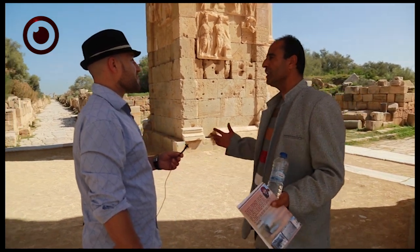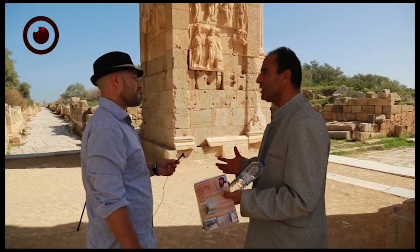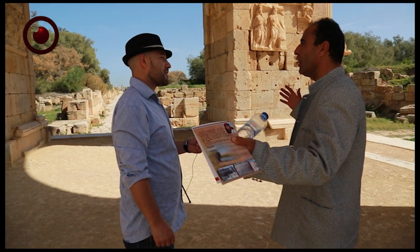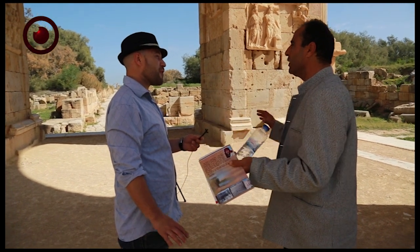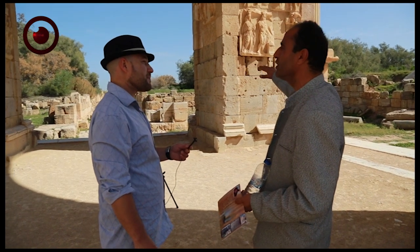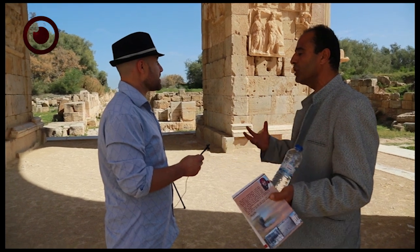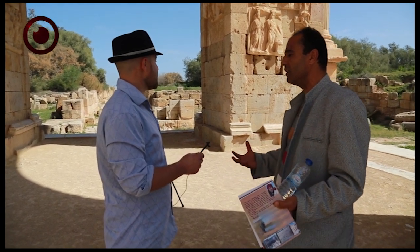And what we're going to see in Leptis Magna today is only about 40% of the site that has been discovered, even though it's a huge city. But 40%. Yeah, if you look around here, you can see 60% of the city is still buried underneath the sand and the mud. Wow. So there is a lot of potential still hiding underneath the sand and the mud right now.